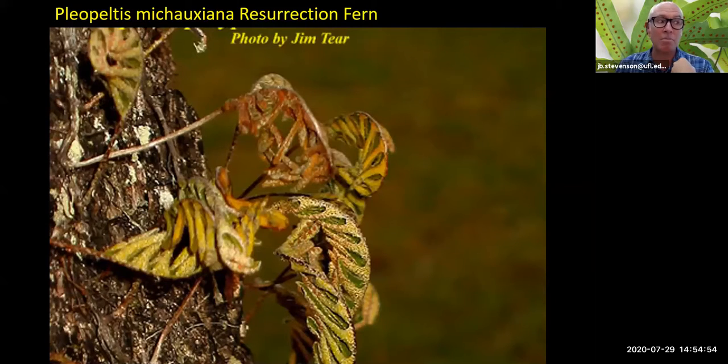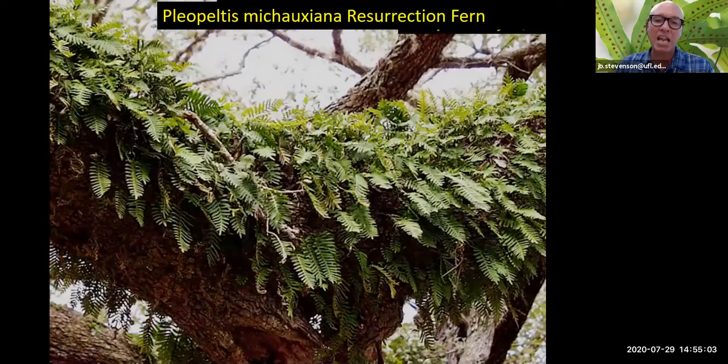It doesn't die, but it might as well be. It certainly does look dead. When rain falls again, it rehydrates these shriveled up fronds, and again they swell into their lush glory, giving it its name, the resurrection fern.